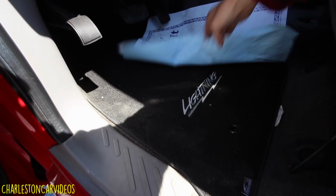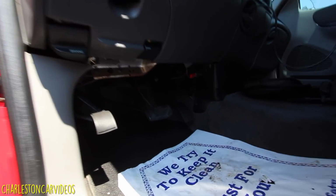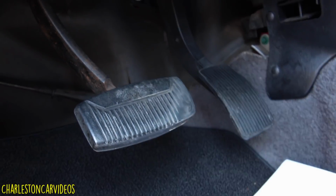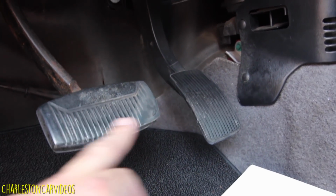Also, floor mats are looking pretty good. Got to give them a little vacuum, but hey, you got the Lightning logo down there. It's still in good shape. Also, you always want to pay attention, folks, to the pedals. Look at them. They're in pretty good shape down there. They're not all worn out. I mean, yeah, they've been used, but they're not where the metal's showing, okay?